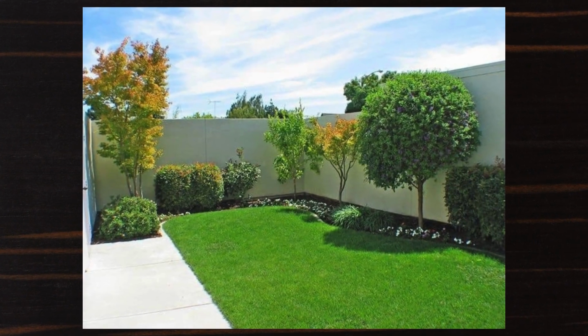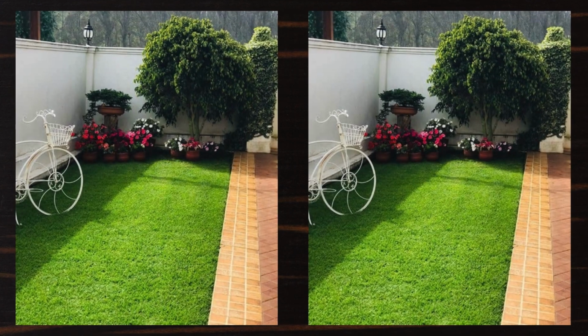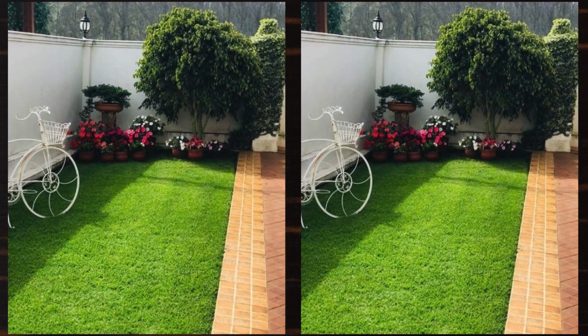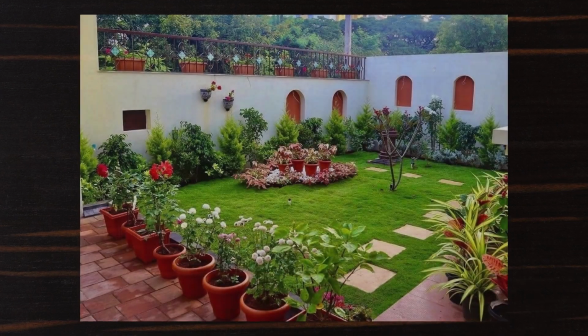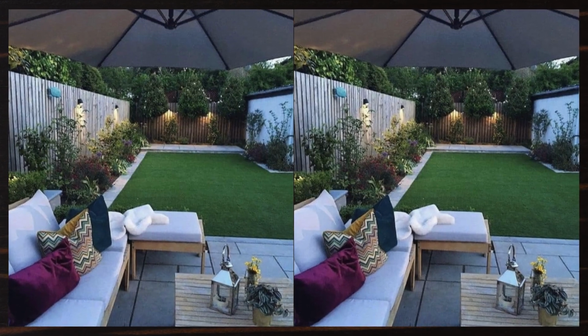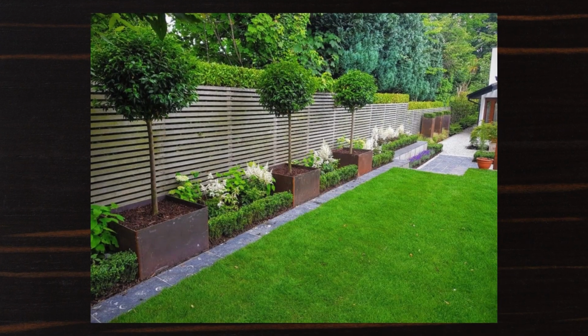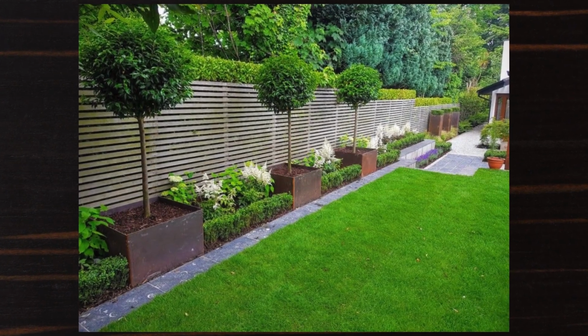Discover clever landscaping tricks such as vertical gardens and raised flower beds, and add depth and visual interest without taking up precious ground space. We will also explore low maintenance lawn alternatives like artificial turf and ground cover plants, perfect for busy homeowners who still want to enjoy the beauty of a lush green lawn.